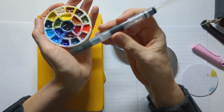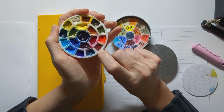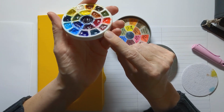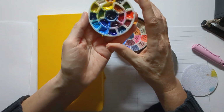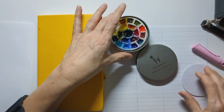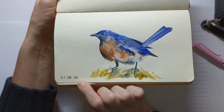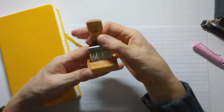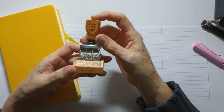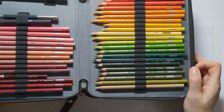And then I've just been using a Caran D'Ache water brush. I don't think this palette could be used very well with much larger brushes, but if you're just doing something small, then yeah, it's really, really pleasant to use. And I also got myself a little date stamp. It's just a cheapy one from Amazon. Because I've been adding coloured pencil on top of some of my watercolours, I've just grabbed a pencil case and had it next to my bed.